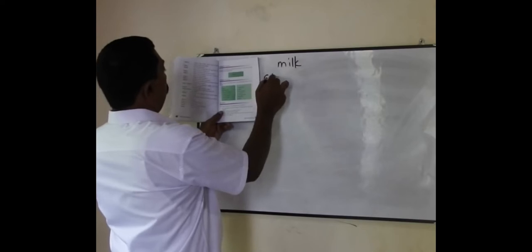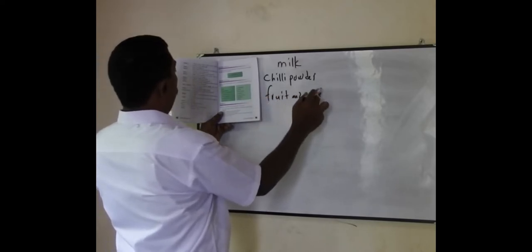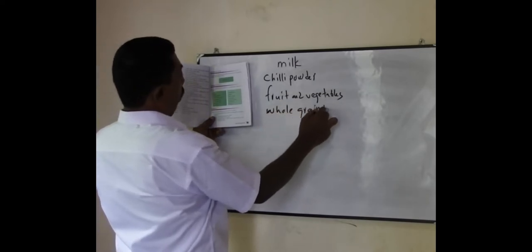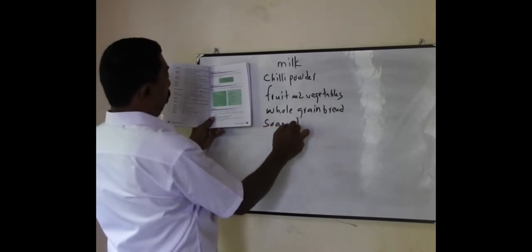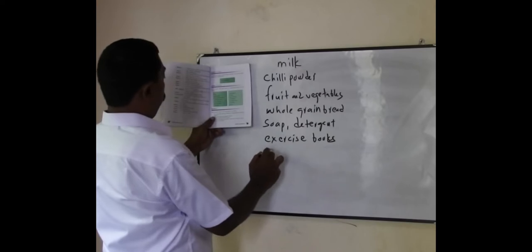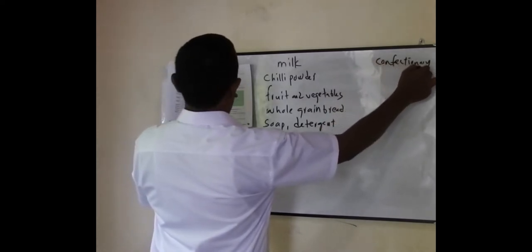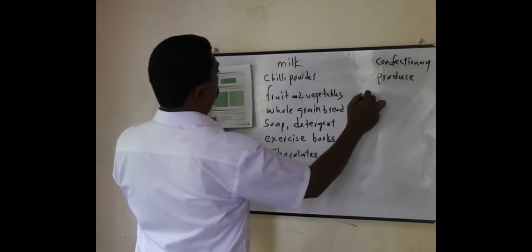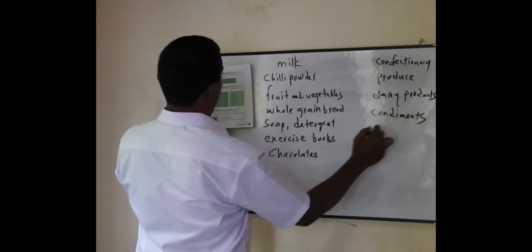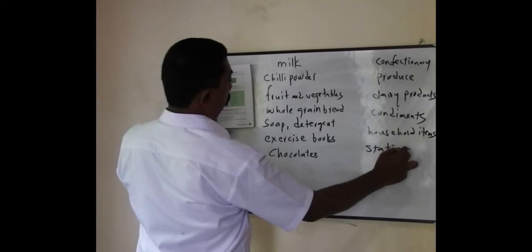One is milk, chili powder, fruit and vegetables, whole grain bread, soap, detergent, exercise books, chocolates. On the other side there is confectionery, produce, dairy products, condiments, household items, stationery, and bakery.